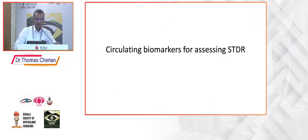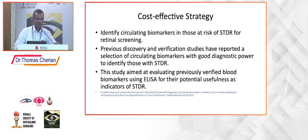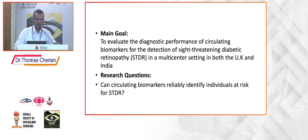Now, circulating biomarkers for assessing sight-threatening diabetic retinopathy (STDR): we try to identify circulating biomarkers. The previous discovery and verification studies have reported a selection of circulating biomarkers with good diagnostic power to identify those with STDR. This study aimed at evaluating previously verified blood biomarkers using ELISA for their potential usefulness as indicators. The main goal was to evaluate the diagnostic performance of these biomarkers, and the research question was: can circulating biomarkers reliably identify individuals at risk for STDR?